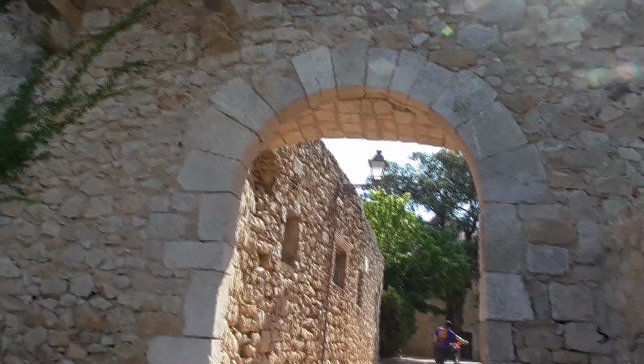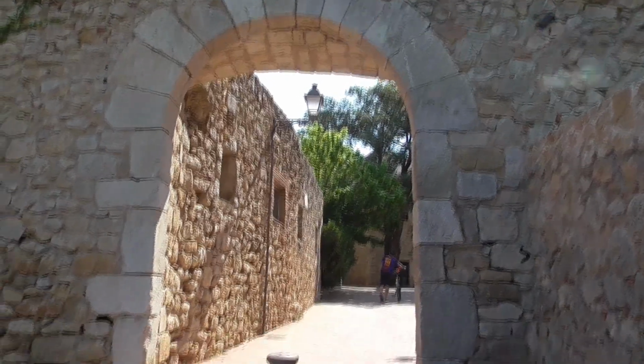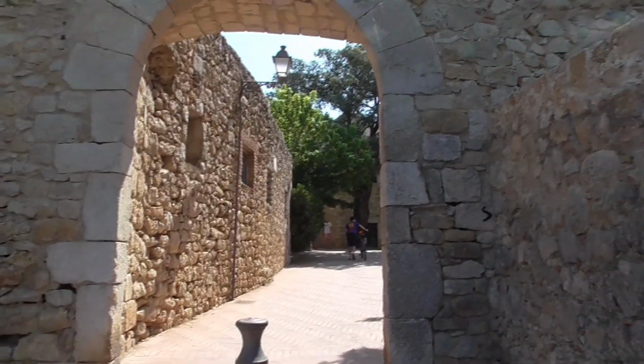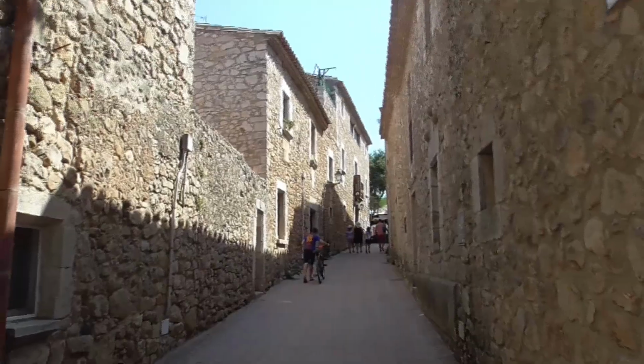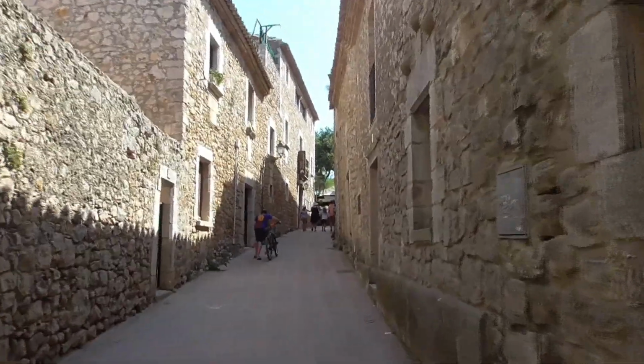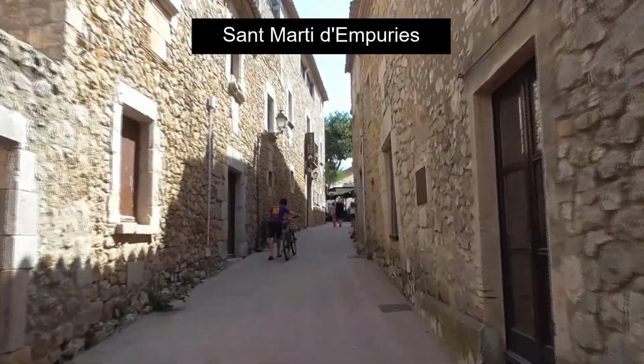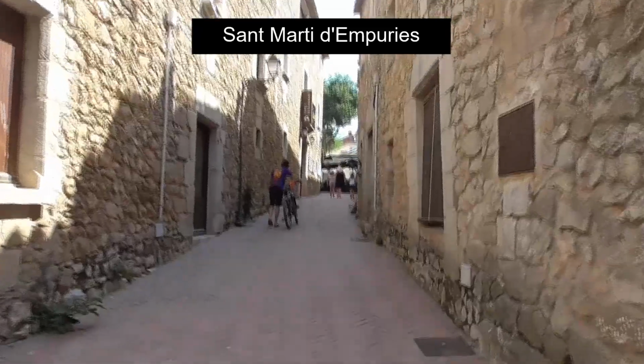So we just cycled to the first town. We haven't worked out yet whether this is a 5k, and we're just going to go and have a look around here. This looks like a nice little town. There's a square up here. I can see there's a tapas and a restaurant, and there's probably a little square with some restaurants, and the beach is the other side.